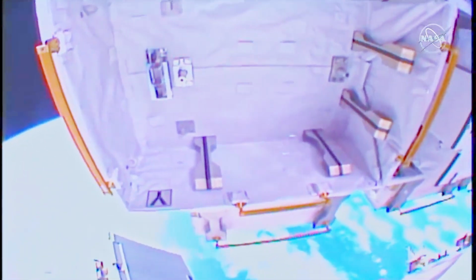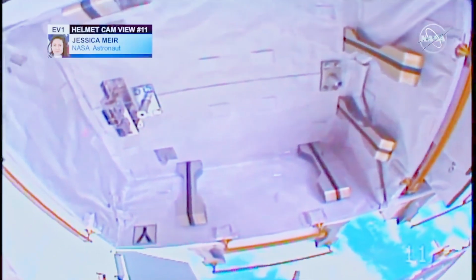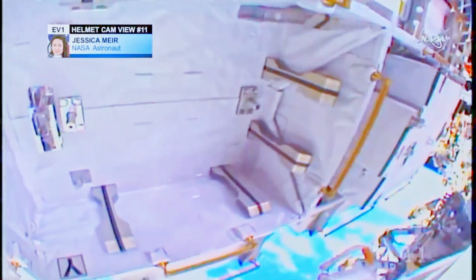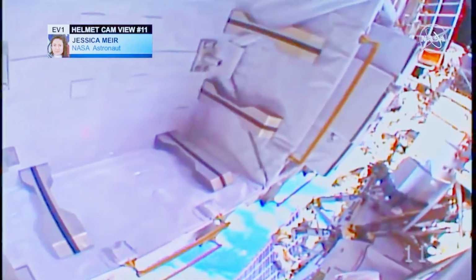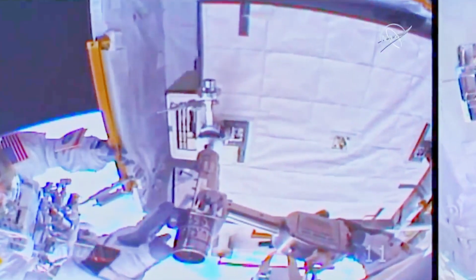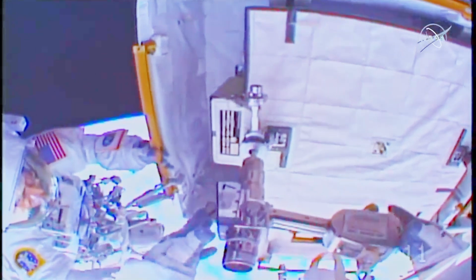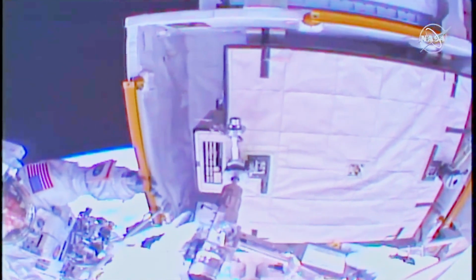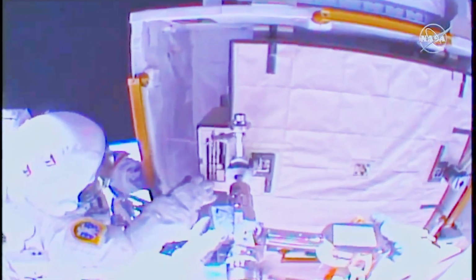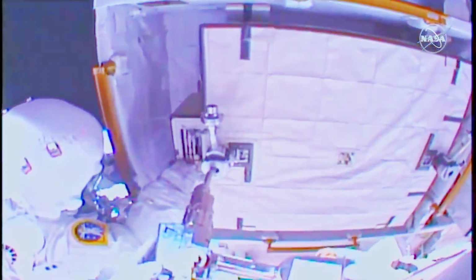From Jessica Meir's helmet cam, you can see that they've arrived at the external pallet in the open slot designated Y. This is where the battery 4, a nickel hydrogen battery, will be stowed. Line is flush and standby. The PGT is turned off. Copy. Christina, can you get a hand on it? Yep. Okay, I've got a hand on it. You can pull it out.